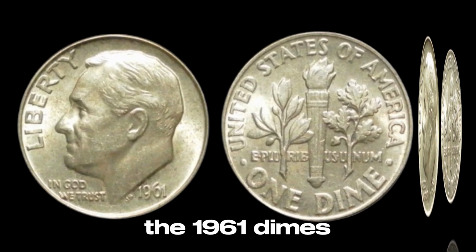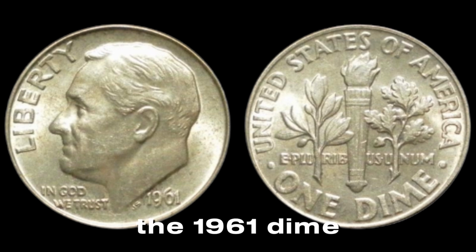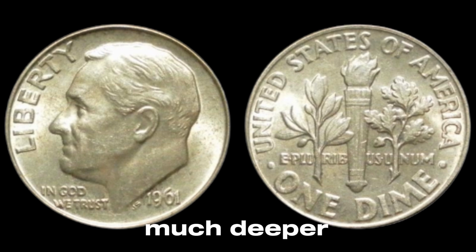So, what makes the 1961 dime so special? It's not just the design. It's the fascinating little quirks that make certain coins from that year stand out. The 1961 dime, like most U.S. coins, was minted in two locations: the Philadelphia Mint, no mint mark, and the Denver Mint, with the D mint mark. The coins were struck in 90% silver, which gives them a substantial weight and feel. But the story behind its value isn't only about its metal content. No, it goes much deeper.